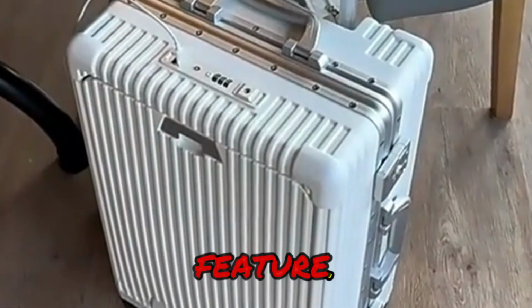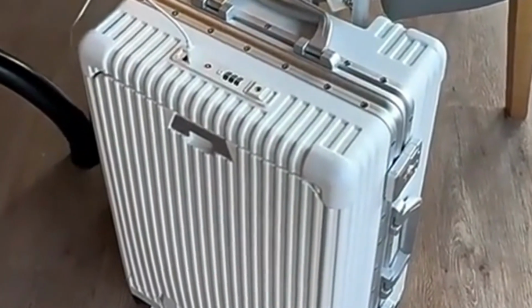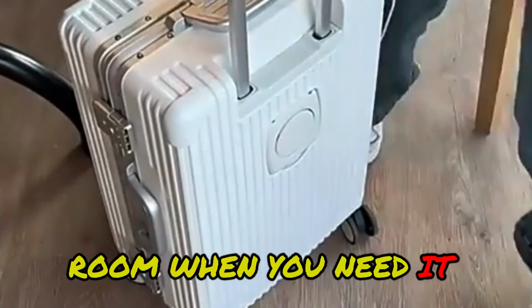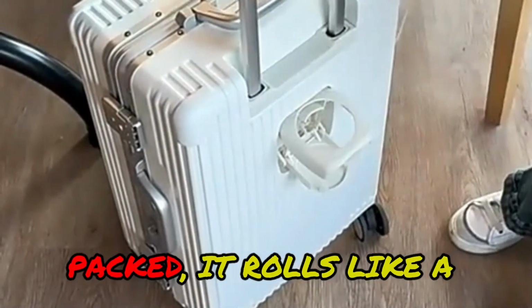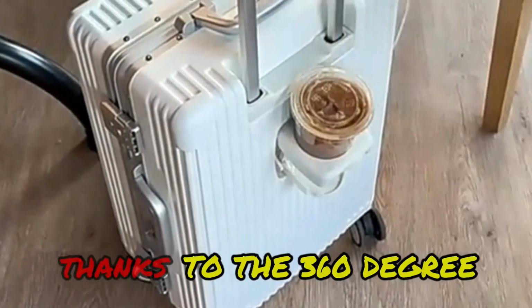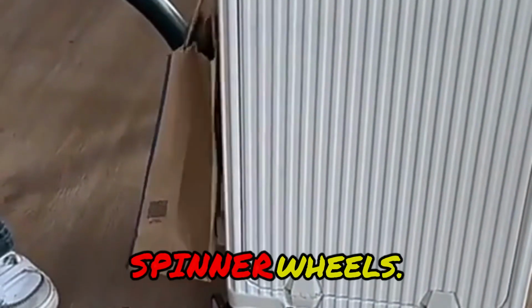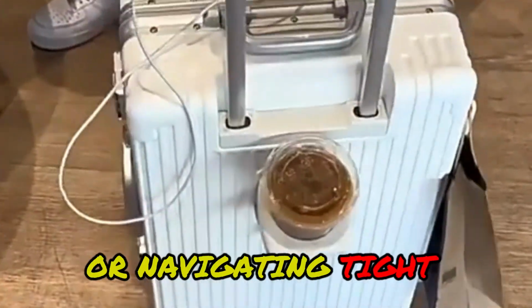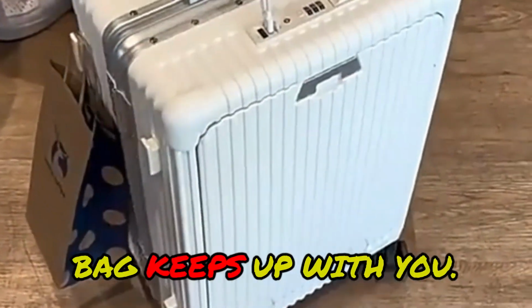One thing travellers love? The expandable feature. Got souvenirs? No problem. The zipper gives you a little extra wiggle room when you need it most. And even when it's fully packed, it rolls like a dream, thanks to the 360-degree spinner wheels. Whether you're rushing through the airport or navigating tight airplane aisles, this bag keeps up with you.